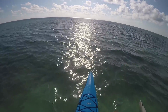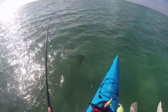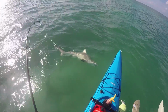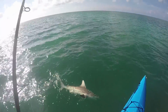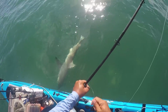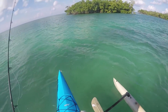All right, come on, let's finish this up. You're on the flats. He's trying to bite through that wire. I need to roll him over because he's got the hook on one side of his mouth and the wire on the other. Oh, this is where I'm gonna break him off. Yep, not good. Not good. Not good. Not good. Ugh. There it goes. All right, that's over. Moving on.